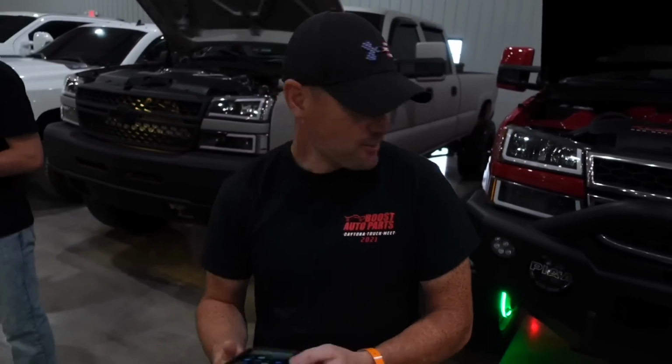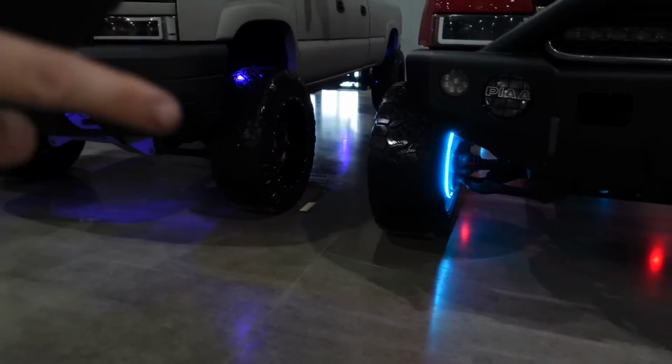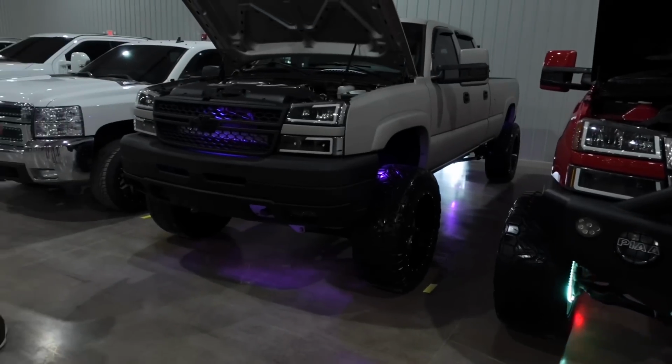All right, so check this out. This is kind of funny. So as you can see, I have the McTuning rock lights. I actually have the Adrenaline Off-Road wheel lights, which are pretty cool. Nice touch for truck shows.